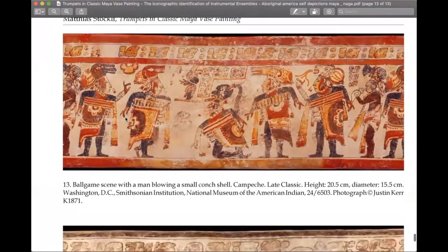We got a ball game, another ball game. I told you, man, these ball games were big. Ball games were big in these times. You have ball courts all over these cities in Central America, right? South America, even North America. But they didn't have the sophisticated courts, but they played these sports, right? It says ball games seen with a man blowing a small conch. Campeche. This is in Campeche.